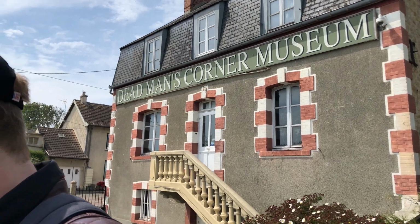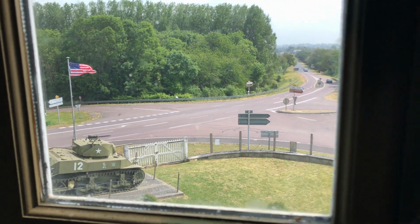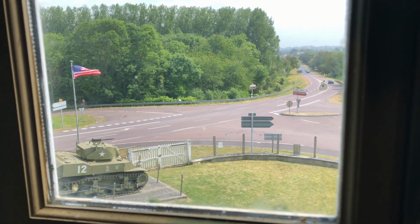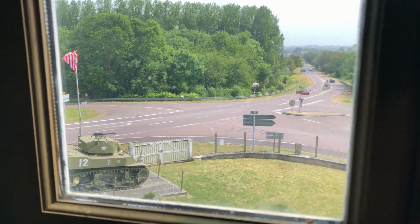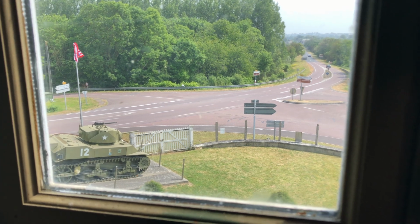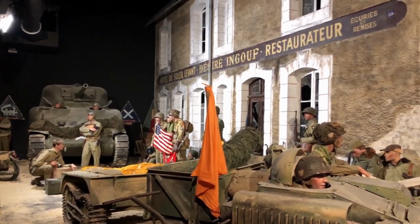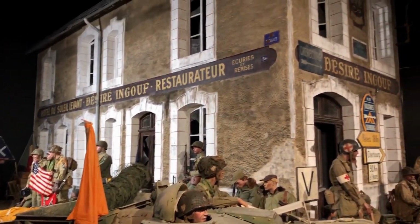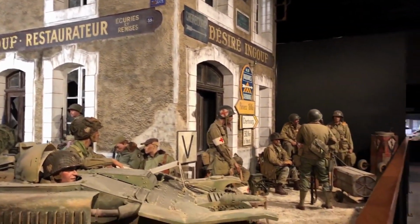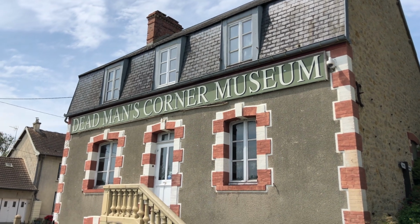Heading south from St. Mary-Glees, you'll come to an infamous crossroads known as Dead Man's Corner. This is just outside Saint-Côme-du-Mont, and it's a museum nowadays that's well worth a visit. It's a bit macabre where it gets that name from. An American tank commander driving an M3 Stuart was killed there and he was unidentified, but his body lay on the top of the turret and the corner became known as Dead Man's Corner. It was a bit of a grim landmark for troops navigating that area.